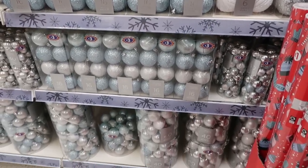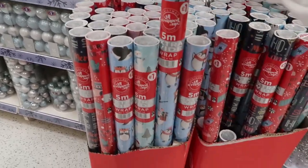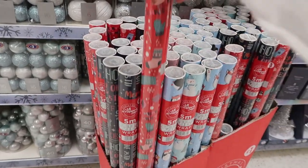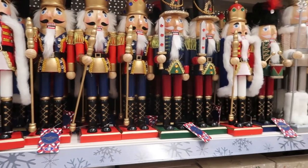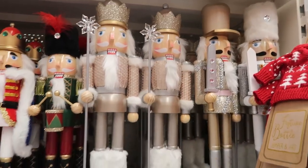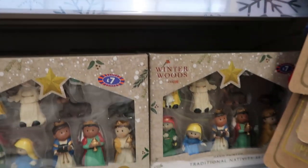And then they had a lot of wrapping paper, so I thought I'd just show you a few of the designs there. £1 for 5 meters, which I thought isn't too bad. And then they have all the classic nutcrackers and some kind of neutral ones as well. And then they had some really nice standard Christmas decorations you see all year round. Not all year round, every December I mean.